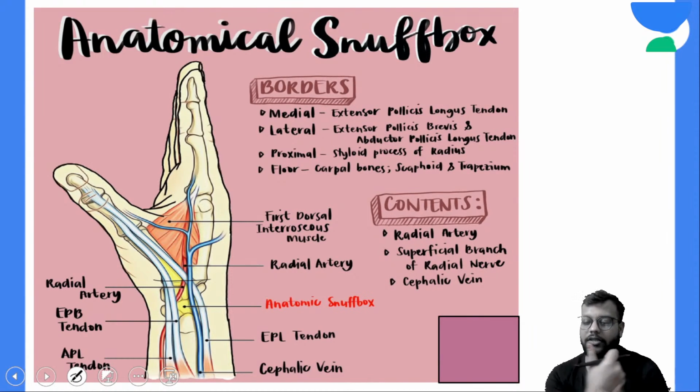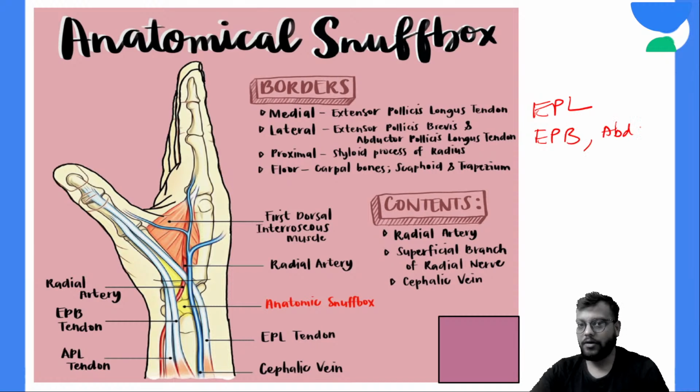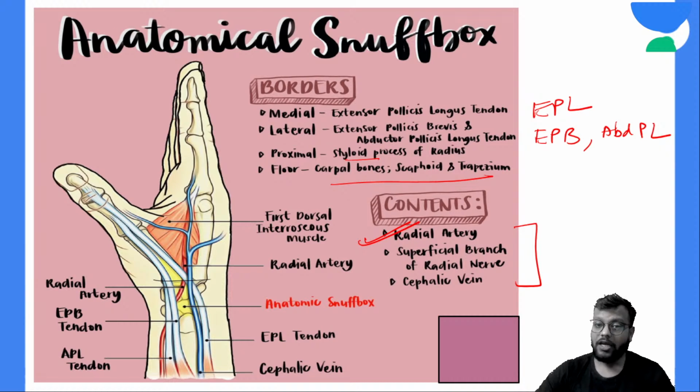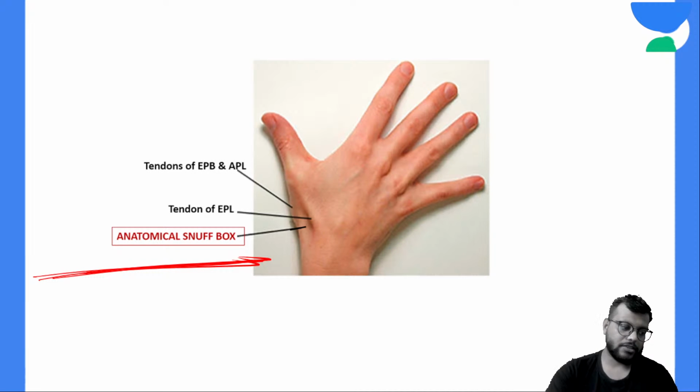Okay, तो सबसे पहले medially this is your anatomical snuff box. So medially there will be tendon of the extensor pollicis longus. Laterally there will be tendon of extensor pollicis brevis and abductor pollicis longus. Okay, proximally there will be styloid process, and floor pe there will be carpal bones etc. Contents very important. Contents mein there will be one artery, that is the radial artery, one vein, that is the cephalic vein, and one nerve, that is the superficial branch of the radial nerve. These are the contents of the anatomical snuff box. Okay, here you can see in the image the anatomical snuff box.